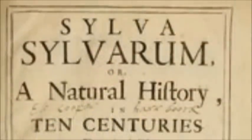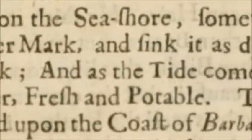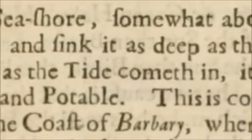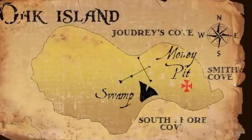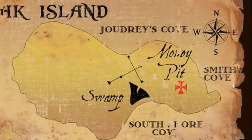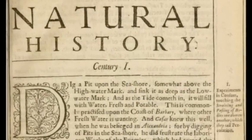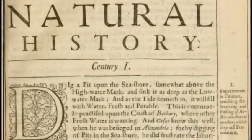As evidence to support his theory, he cites a passage from Bacon's natural history book, Silva Silvarum, which instructs the reader to dig a pit on the seashore, starting above the high water mark, to a point below sea level. The implication is that Bacon was describing the construction of the money pit. A closer look at this passage reveals it as a description of a supposed method for straining salt water in order to produce fresh water.